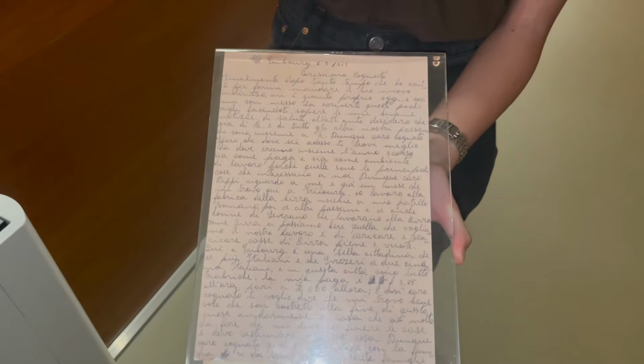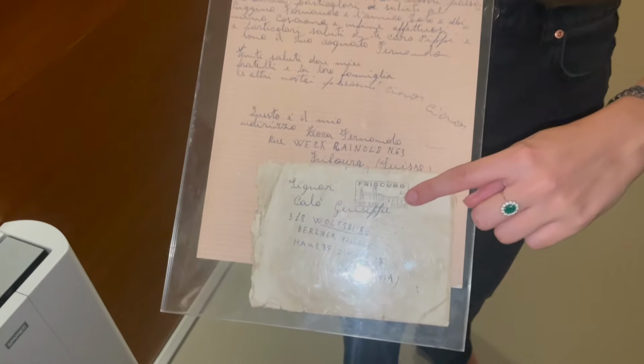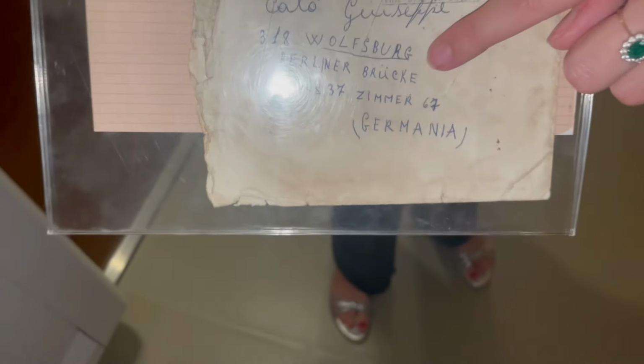This is the original letter and this is the original envelope. As you can see, the stamp from Freiburg and it was sent to Germany. So we're up here, this is a tasting room that they use in the winter when it's not too hot, because right now today is really warm outside. If you come in the winter, you can actually come up here and do tastings, and it's just absolutely beautiful. What a really beautiful place.